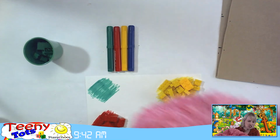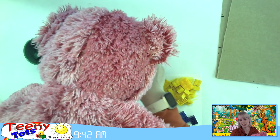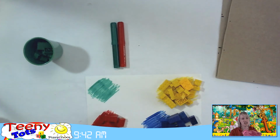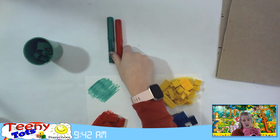Say hello. She's going to come and eat. Yum, yum, yum. She's eating too. Oh, what are you doing, Pinky? She's eating my cookies. How many cookies do we have left? How many? She ate two. Oh, Pinky, why did you eat my cookies? She's funny. Okay, so we've got two left.